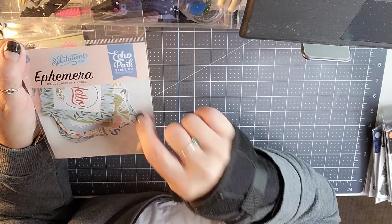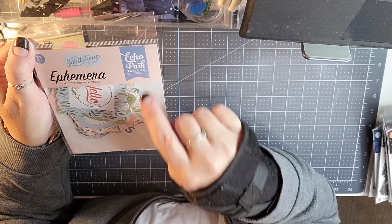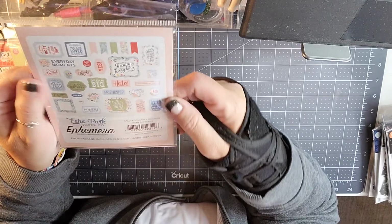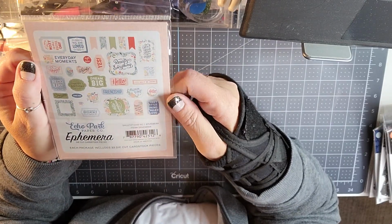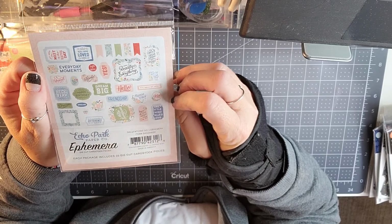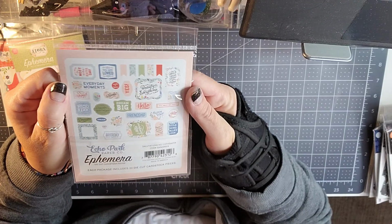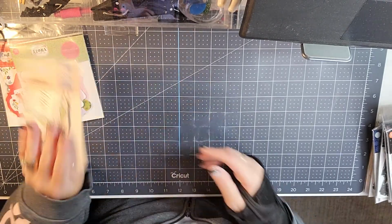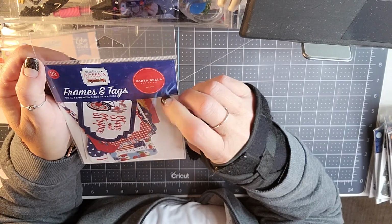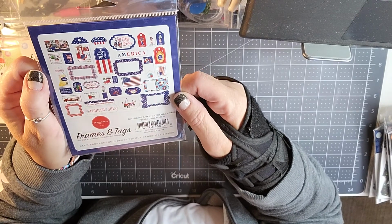And then this is one of my favorite collections, Salutations number 1 by Echo Park, and it has 33 pieces, and this is the ephemera. I also have the collection to this. I hope that's in focus. And then I got God Bless America by Corte Maria, 33 pieces, frames and tags.